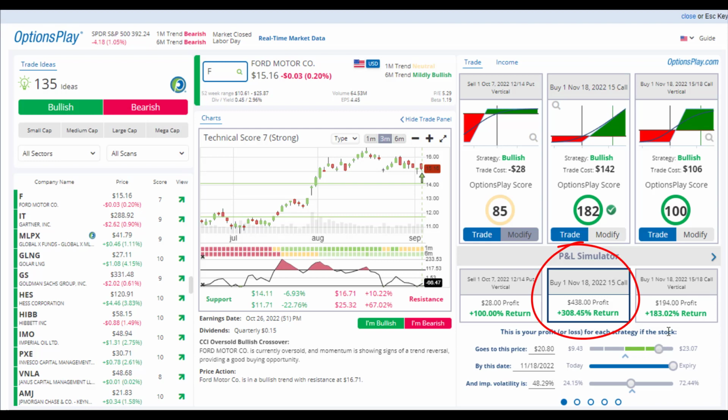And finally, I've also got a more risk-managed trade, buying one November 15-18 call vertical spread, slightly cheaper than the outright call, and it can also give you a decent return, 183% there again if it gets up to that 20-ish, $21 area. So three options ideas for you there.